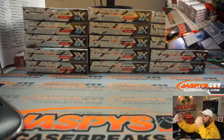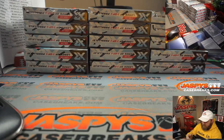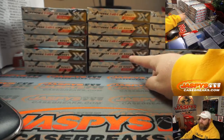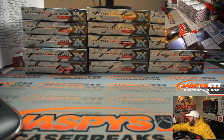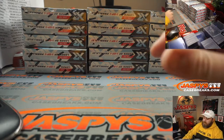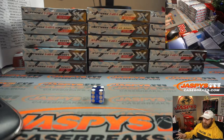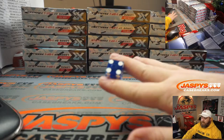Cool. So there's our boxes. We're going to roll a dice to figure out which 5 boxes. Left is 1, 2, middle is 3, 4, right is 5, 6. Let's see if we can do it without throwing the dice over this time. Oh, there you go. It's a 4. So boxes in the middle again.